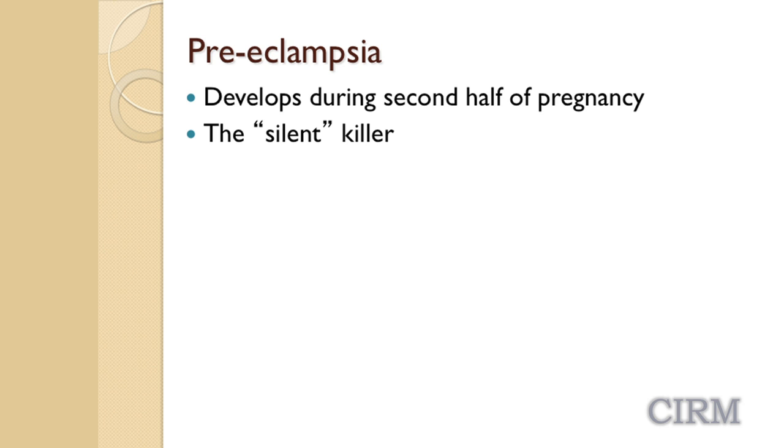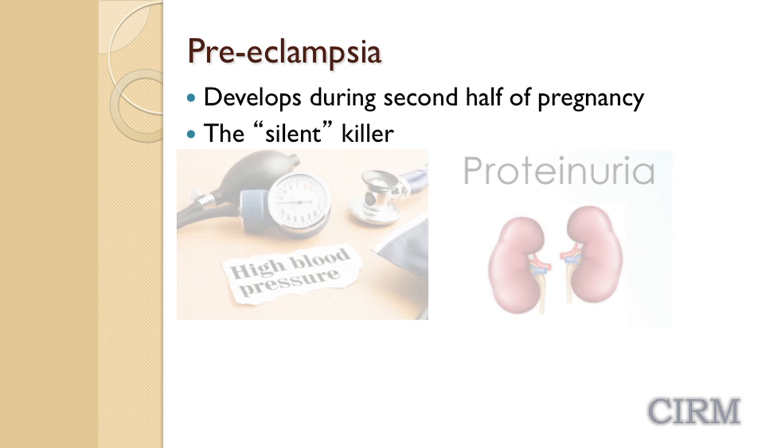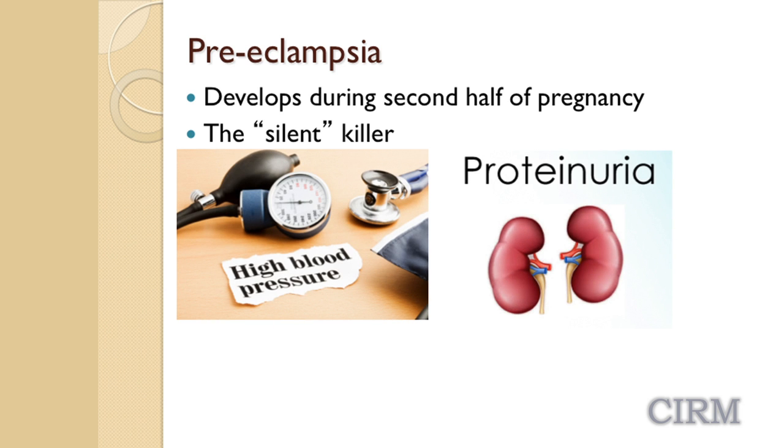So one of the common reasons that an obstetrician would send us a placenta to examine is preeclampsia. Preeclampsia is a maternal syndrome that develops during the second half of pregnancy. And it's sometimes called the silent killer because a lot of its symptoms are in fact silent. The two most common symptoms of preeclampsia are high blood pressure, which denotes vascular problems with mom, and protein in the urine, which means that there is kidney dysfunction.